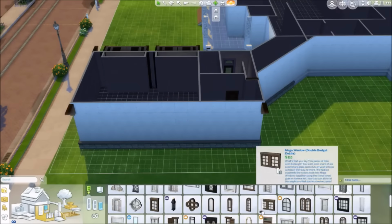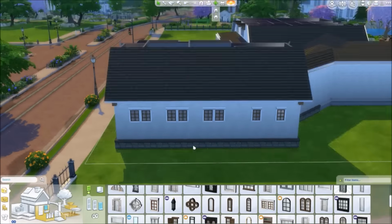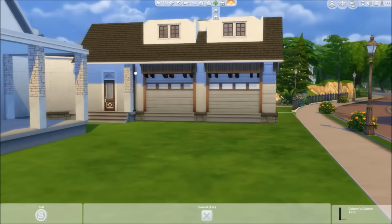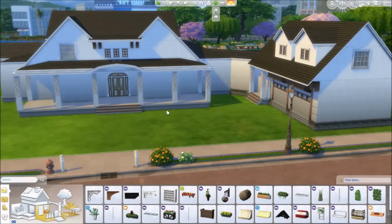And I really wish The Sims 4 would come out with some regular cars. I don't care if they're usable or not. Just give us some real regular cars. I don't even care. Yeah, I kind of go all around with this.